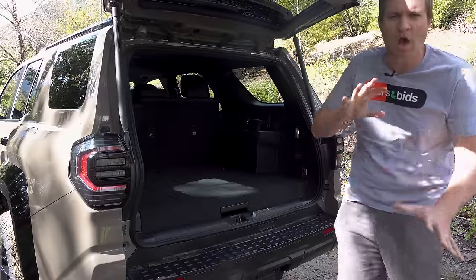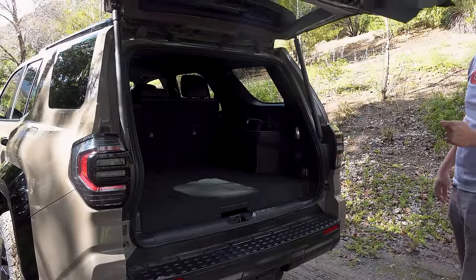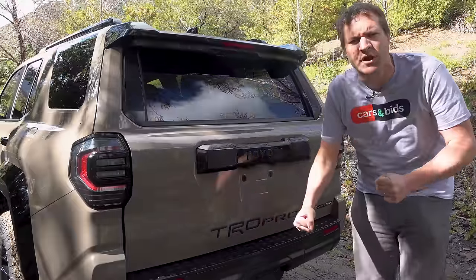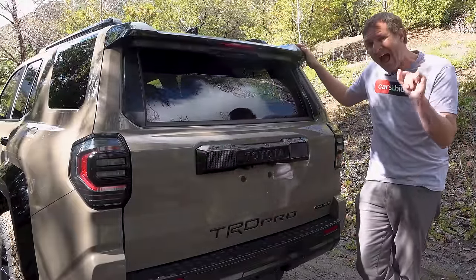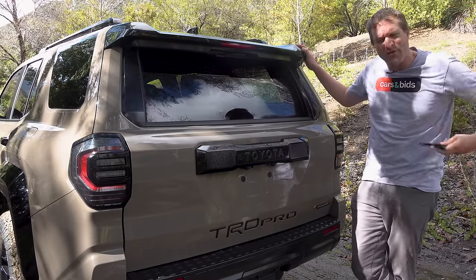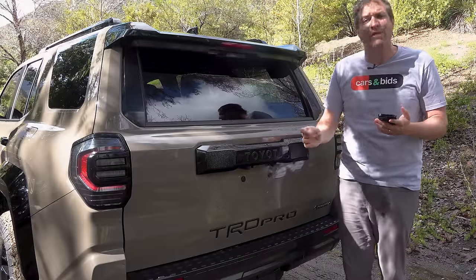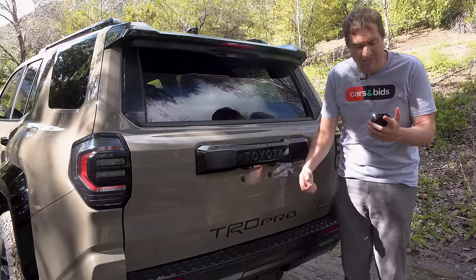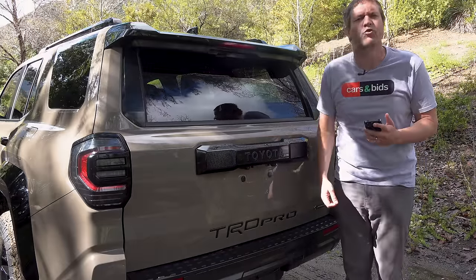And finally, I want to talk market positioning, pricing, and trim levels with the new 4Runner. Like I have already mentioned, this particular 4Runner is the TRD Pro. That's the tough off-roady version, and it is one of nine trim levels that the new 4Runner is now offering. The trim levels are, there is the base SR5, as there always has been, then the TRD Sport, the TRD Sport Premium, the TRD Off-Road, the TRD Off-Road Premium, the Limited, the TRD Pro, the Platinum, and the Trail Hunter.